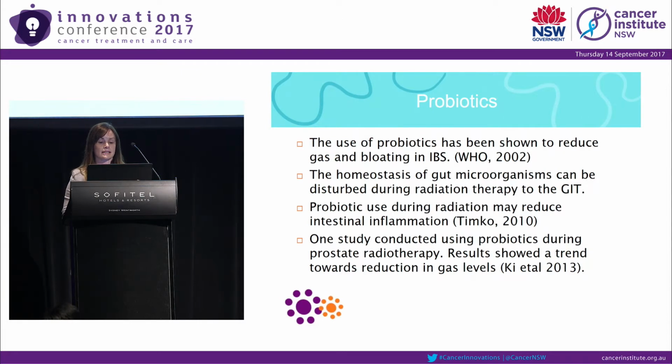There's been one study conducted by Key and colleagues which used probiotics in this setting in an attempt to reduce rectal gas levels for radiation therapy treatment to the prostate, and results showed a trend towards gas reduction, but their study numbers were quite small.